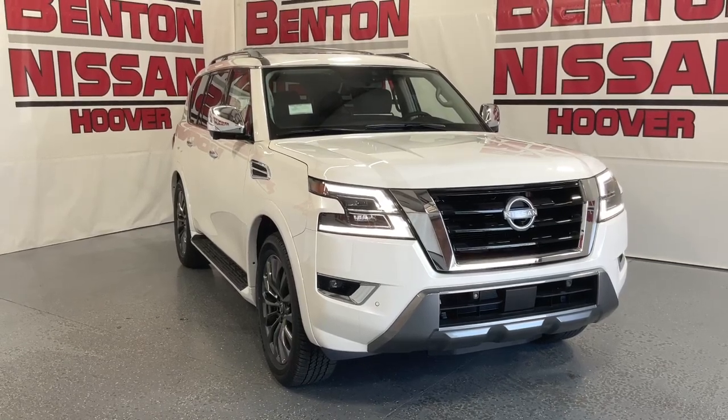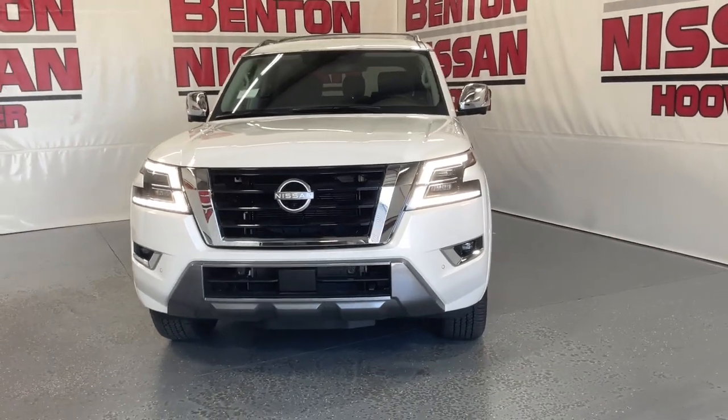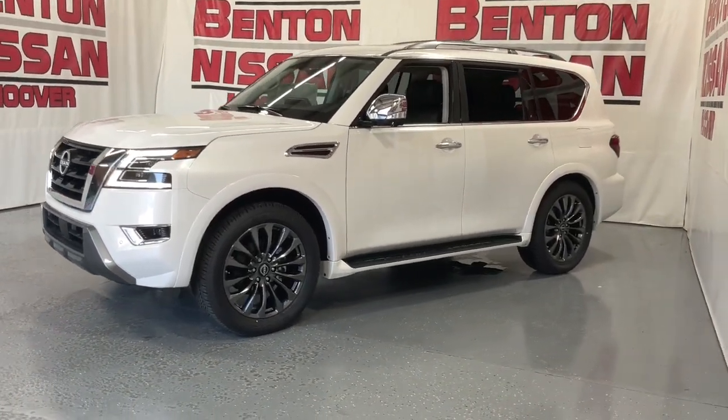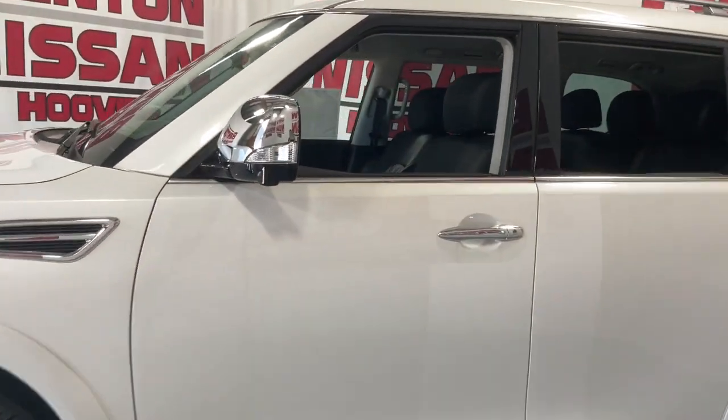Introducing the 2023 Nissan Armada. Here's an overachiever with a commanding presence, the Nissan Armada. This full-size three-row SUV is a polite powerhouse, offering an upscale interior, smooth, quiet ride, and brawny towing capacity.